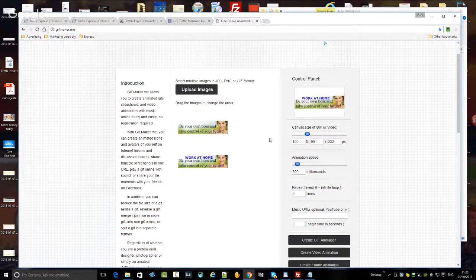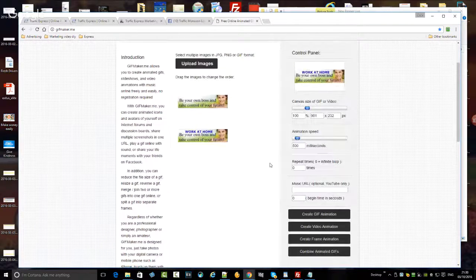Now you can see the size here. The size of the banner is not the right size. So I'm going to say I want 468. Usually this thing tries to do the image at the full size, so 468.